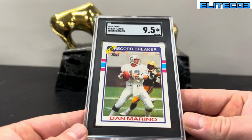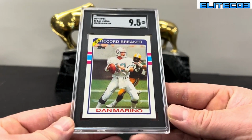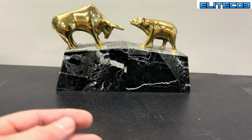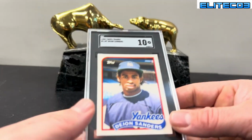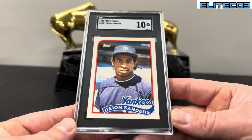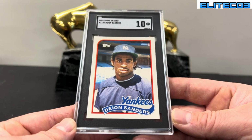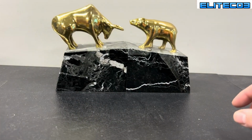Record breaker Marino. This is one you definitely need a 9.5 or a 10 on. A low-end base insert type card like that. Deion Sanders, Topps Traded in a 10. This one might be $50-$60. I'll have to check the market on that one.